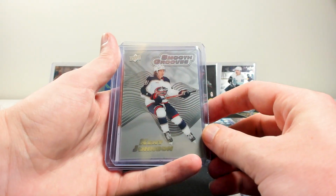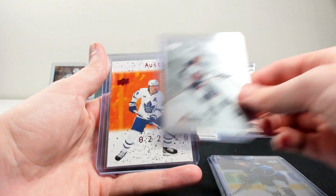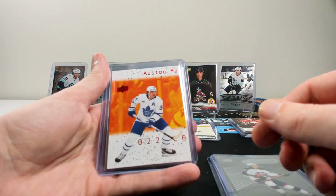Got 1 smooth grooves per box. I think they average 1 in 30 packs. So on average, you're probably going to find 1 in your box. There's a Kent Johnson there and the Kuzmenko in the background as well.